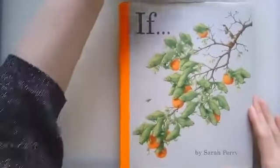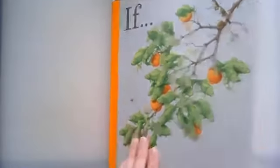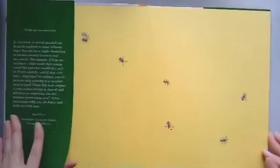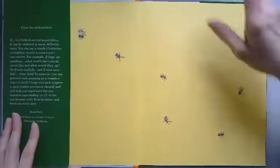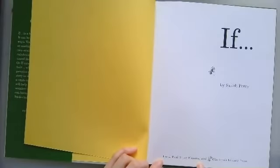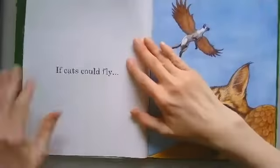So If, let's get our autofocus here. There we go. If by Sarah Perry. She did the writing and she did the art. Notice these little ants. It's by the J. Paul Getty Museum. If you'll remember, the J. Paul Getty Museum is where I said I went and saw that painting by Van Gogh when I was younger. There's a lot of pages before it begins.